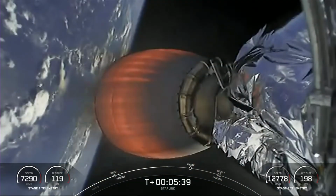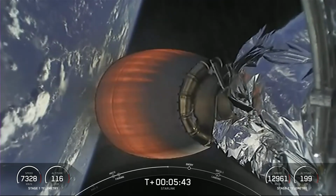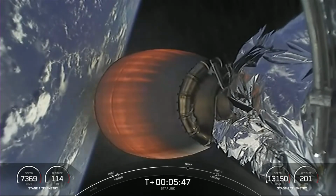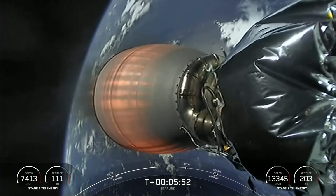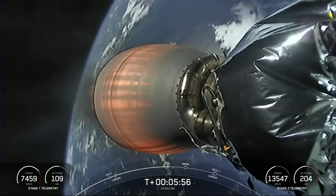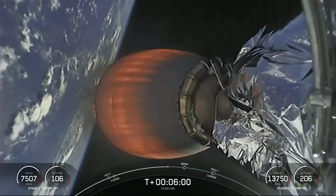Now, the view we have right now is of the Merlin vacuum on the second stage, which is carrying our Starlink satellites to orbit. As a reminder, Starlink is a satellite internet constellation that is designed and manufactured by SpaceX to provide high-speed and low-latency internet to people living in remote and rural locations. Starlink is currently live in 38 countries and 45 markets around the world.